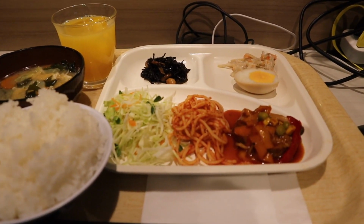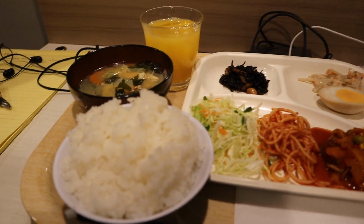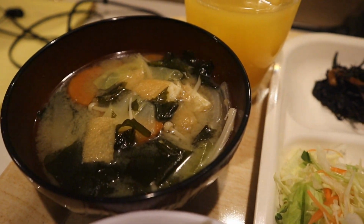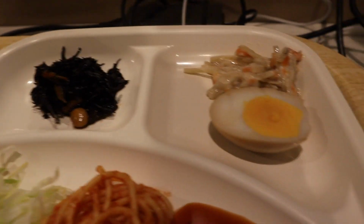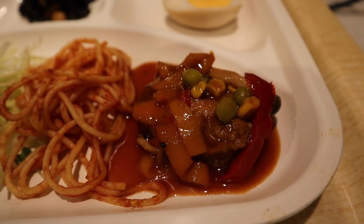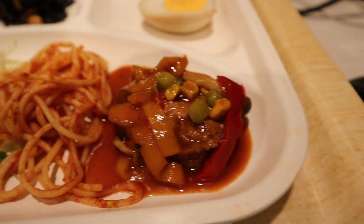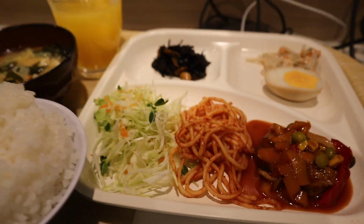Another morning, another breakfast. I am looking forward to this breakfast every single day. So today's menu, the same thing. This is Japanese breakfast, washoku. We have rice. We have miso soup, orange juice. I am not sure what this is, but it's not very tasty. We got the gobo roots with egg. I'm not sure what this is. Seems like some sort of a hamburger steak with some veggie, maybe some tomato sauce, pasta, and salad.